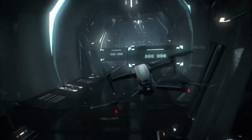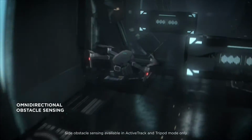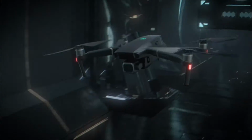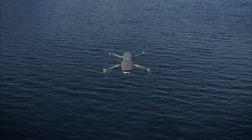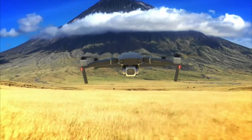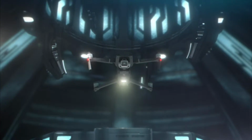For the first time in a DJI drone, Mavic 2 boasts obstacle sensors on all sides of the aircraft. Its digital nervous system continually transmits data to a new, more powerful central processor. Mavic 2 brings the best of both worlds, so you can explore the outer reaches of your imagination and create content that truly feels out of this world.